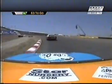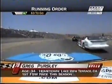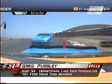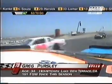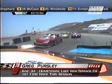Problem on car number 70. That's Greg Pursley in the Star Nursery machine. Boy, that thing doesn't sound like it's right. That sounds like a gear problem. Of course, these cars coming over the hill, they don't see him till they get right on him. It's a long way to limp home.